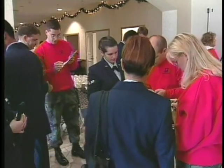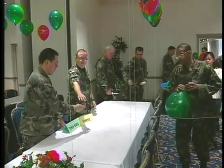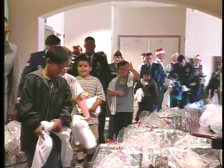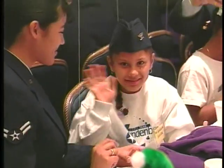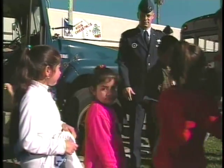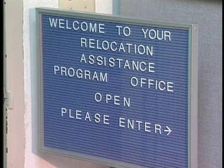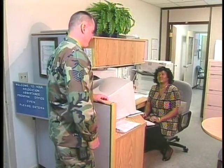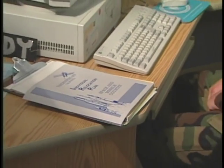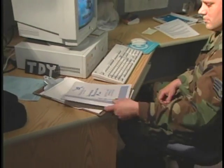If you're interested in volunteering, the Volunteer Resource Program Manager can assist in identifying opportunities on base and in the surrounding communities to match your interest and skills. The Relocation Assistance staff are here to assist you in your settling in process. Visit the Relocation Office for a welcome packet of information designed to your needs.